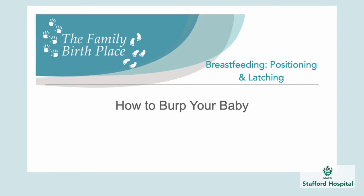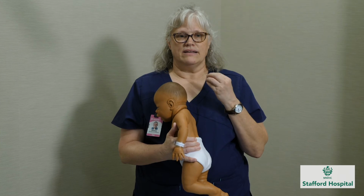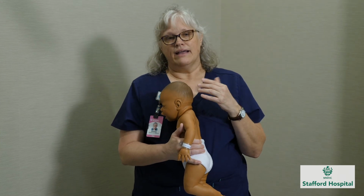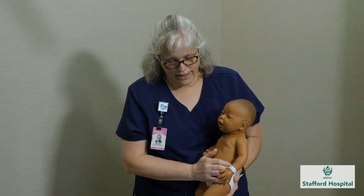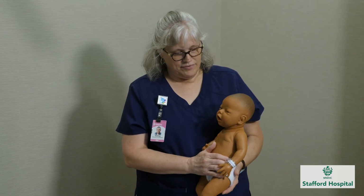Once you are done feeding on one side, you're going to want to burp a baby. There is no air in the breast, but the babies take in air when they're crying, and when they digest their food, which will produce air. So you always want to try to burp a baby after feeding.